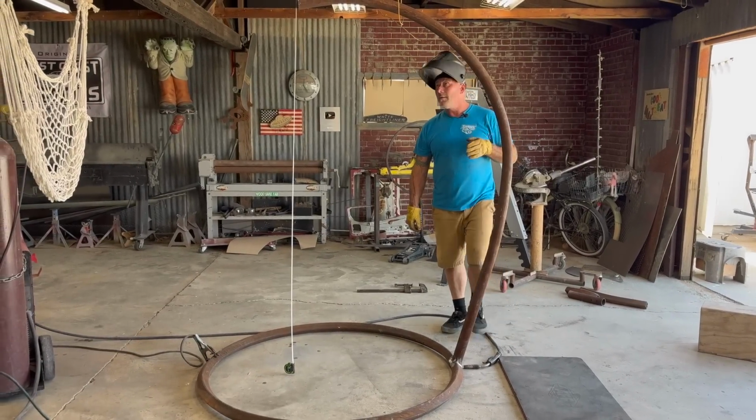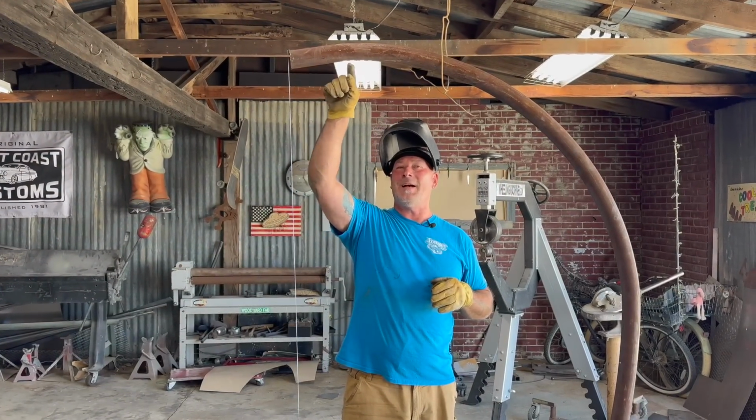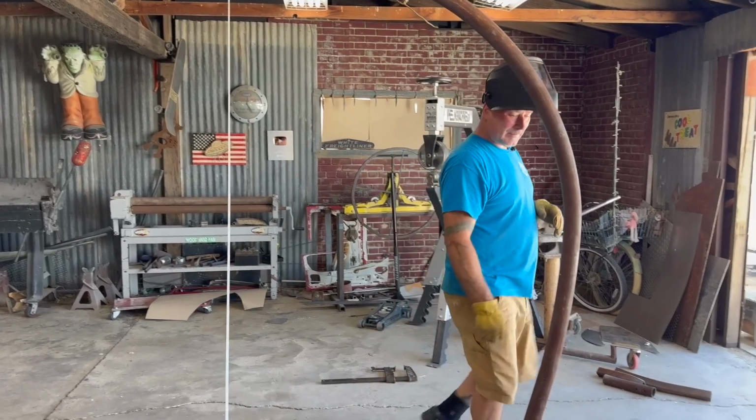One thing I want to get at, we're not committed to here either. If we find it doesn't work, we can move the hook back. Oh, yeah, that's right. I like it. I'm going to go ahead and fully weld this. Okay.